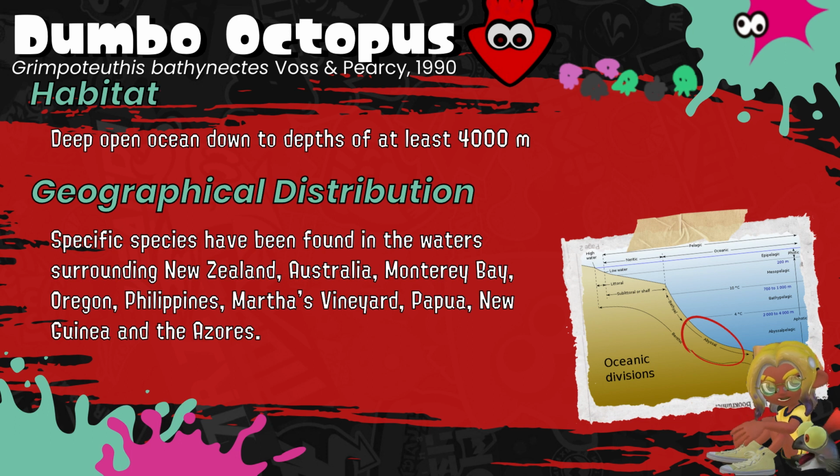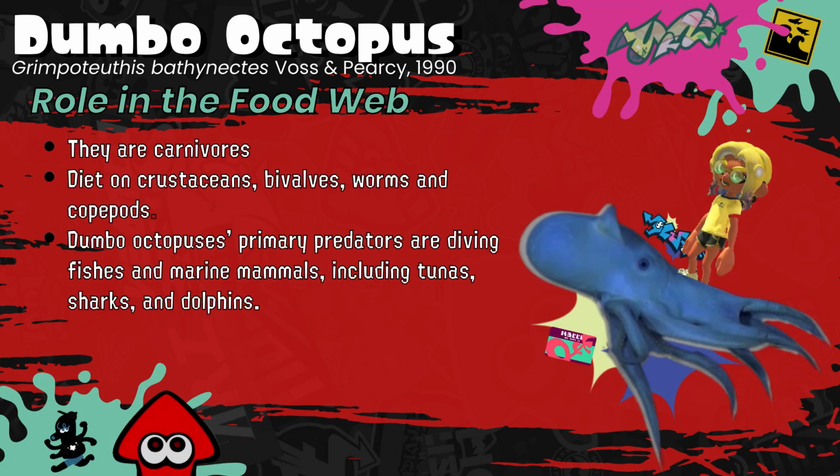Discovered by Voss and Percy in 1990, the Grimpoteuthis buckinectes live in the deep open ocean down to the depths of at least 4,000 meters and perhaps much deeper. Species of this animal are believed to exist on the deep ocean floor in all oceans of the world. Specific species have been found in the water surrounding New Zealand, Australia, Monterey Bay, Oregon, Philippines, Martha's Vineyard, Papua New Guinea, and Azores. They are carnivores and diet on crustaceans, bivalves, worms, and copepods.